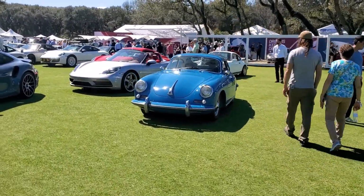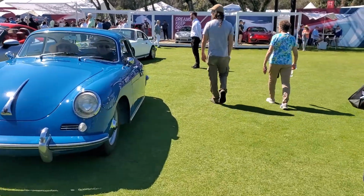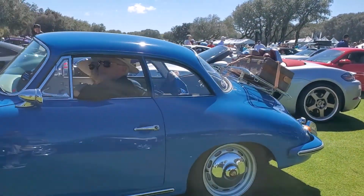Coming around, P56. These guys are getting ready to go on a tour, it looks like, because they're all in their cars ready to go. So they're going out tooling around. I love that color, that's beautiful.